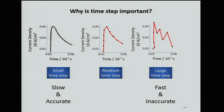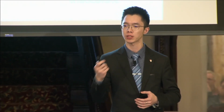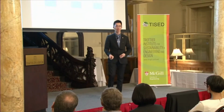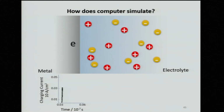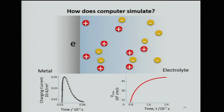And so the question here is, how much of a time step is actually the optimum time step for us to capture the physics accurately using lesser work? And as we want to answer this question, we go back to the system that we simulate. In this system, when the computer calculates the physics frame by frame, we are actually tracking the movement of the ions in the electrolyte. And therefore, this gives us an idea that we can determine the time step based on the velocity increase in the ions movement when you introduce the electron.